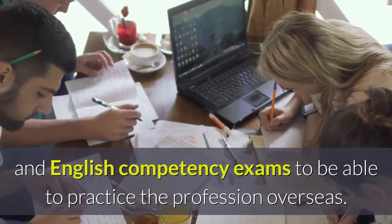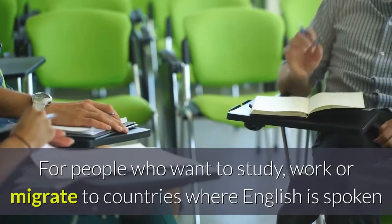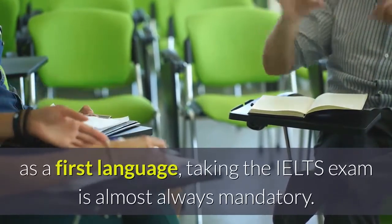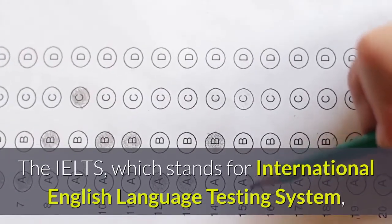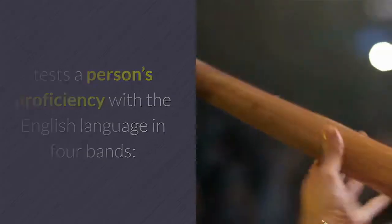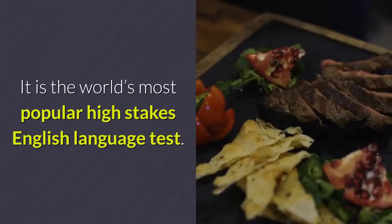the profession overseas. For people who want to study, work or migrate to countries where English is spoken as a first language, taking the IELTS exam is almost always mandatory. What is IELTS? The IELTS, which stands for International English Language Testing System, tests a person's proficiency with the English language in 4 bands: speaking, reading, writing and listening. It is the world's most popular high-stakes English language test.